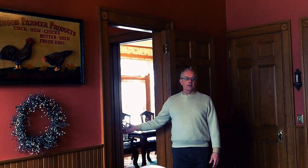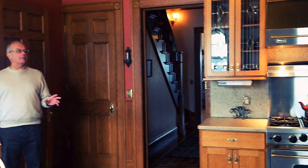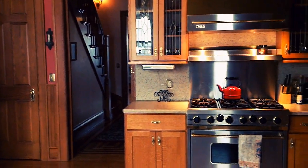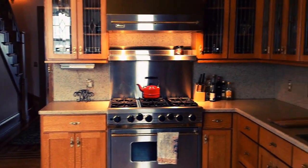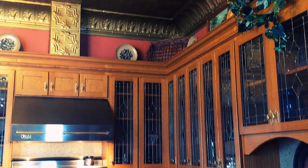To my right here is the butler pantry, and I'm going to let the camera take us on a walk through the custom cabinets with leaded glass, the professional appliances, and to top it all off, a beautiful tin ceiling.